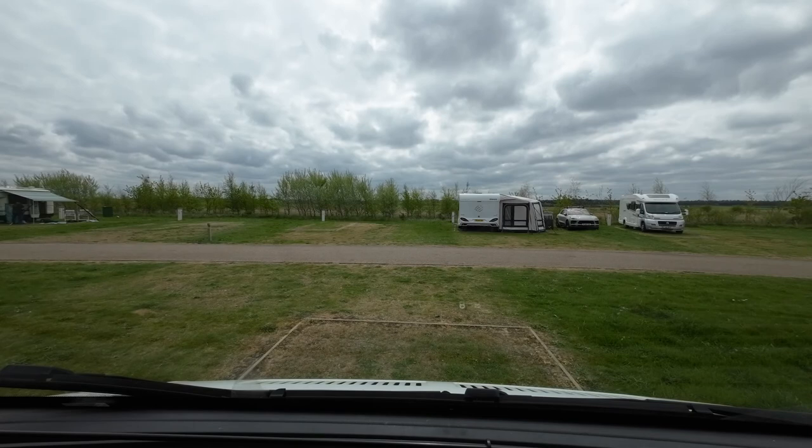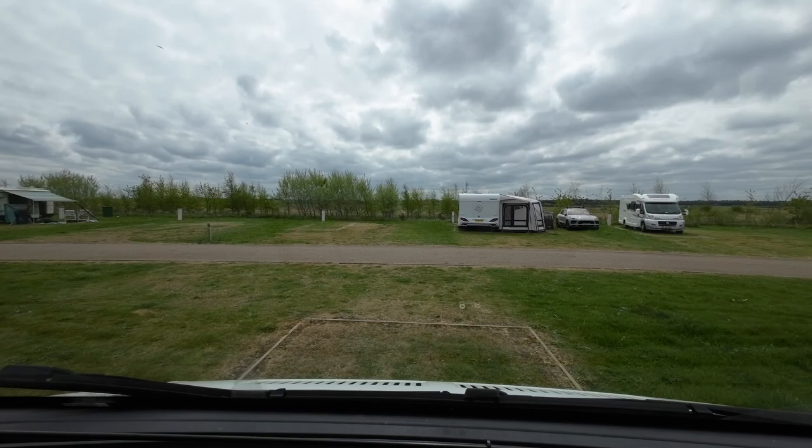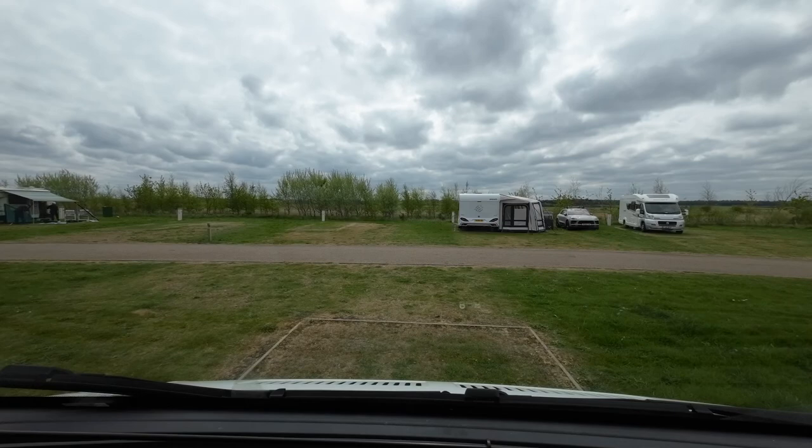Right, we've arrived guys, we're going to get set up, we're going to check the levels, see if we need to put some levelers down. We don't know whether to go for canopy or awning. We're here for 5 days, so we could well put the awning up today, but we'll let you know shortly, guys. So see you all after we're set up. Bye for now.